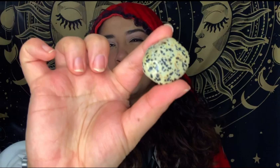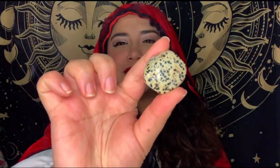And we are gonna be using this little bad boy right here. It is the Dalmatian Jasper, also native to Mexico. So either you are Mexican, love Mexican culture, or are interested in someone of Hispanic descent, or maybe you just fucking like the crystal because it's speckly, or the cards, or the color yellow.